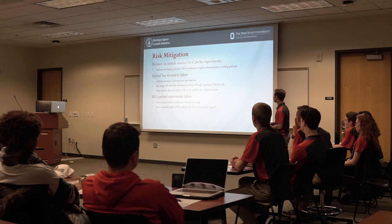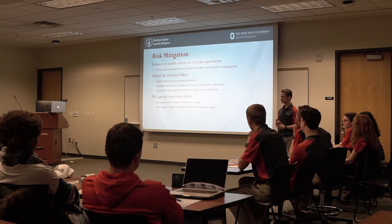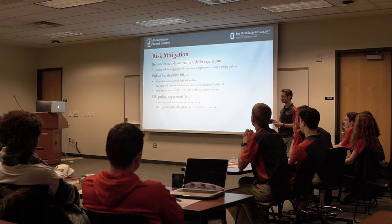And then for heating issues, we're gonna avoid using any kind of heat-sensitive material like 3D printed PLA in any structural areas of the rocket. For experiment failure, all our power sources for battery loss will be connected with an active locking connector, something that we've used on avionics systems in the past. And then any extra required weight that we need to add to meet the competition requirements will be added to those in the form of structural support, so we'll have added strength there.